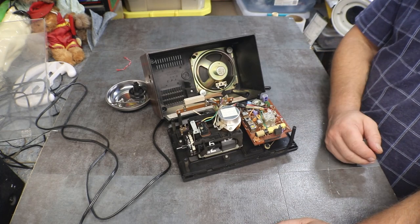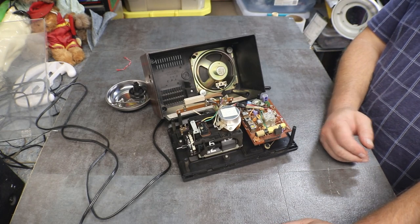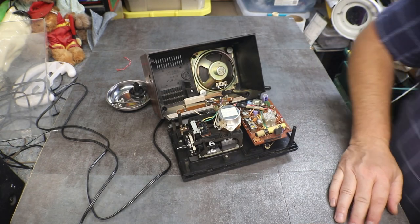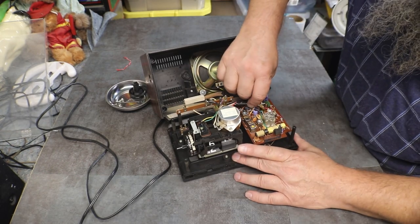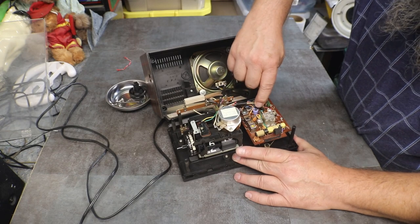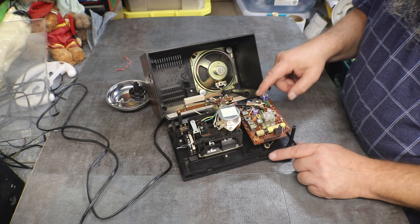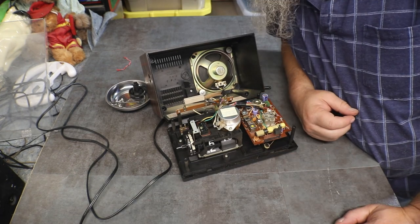Okay, I think we should inspect a few things here first. Nothing. Cap look feels okay.